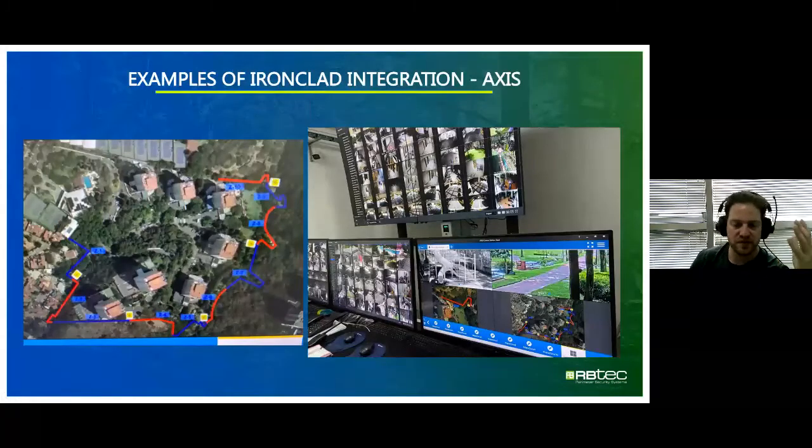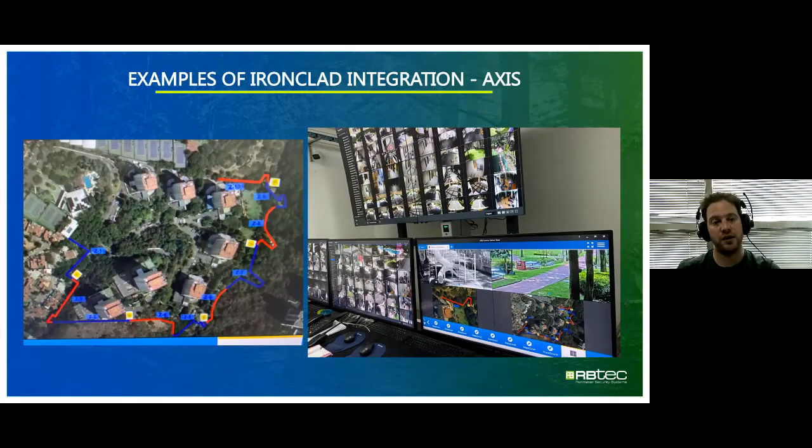An example of some of the sites that are doing integration, this is not an RBtec integration, but an integration to other video systems. In this case, this is an Axis system. So I'm just giving you an idea of how the system can be used. This is not, again, an RBtec provided system, but in this case, the integrator connected our sensors to their local Axis cameras, and then brought all those alarms back into the Axis VMS system, and they are monitoring the fence and the cameras with the same system integrated locally.